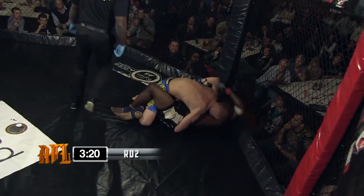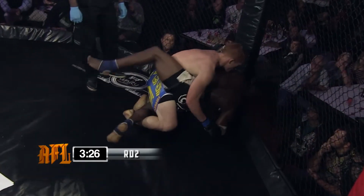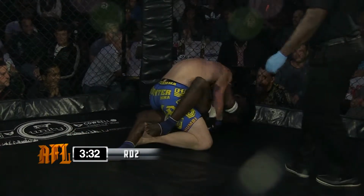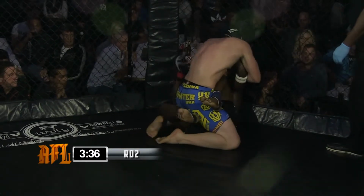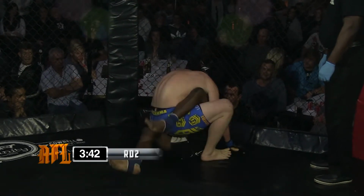Cameron's safe. He really is keeping the pressure there. The difference in this round, Cameron hasn't really had that mount. He hasn't been able to land as many strikes. It's been more of a control round for Cameron, holding Khulekani down a bit more, making Khulekani carry his weight. He's looking to posture, do a little bit more damage. Probably doing well to keep the knee in there to create space.